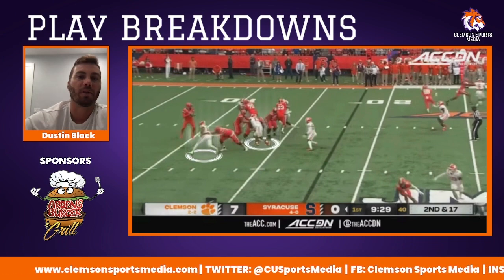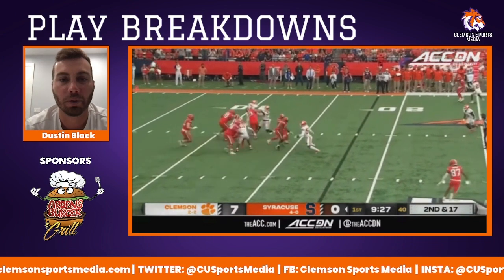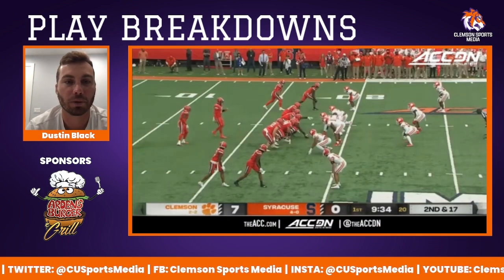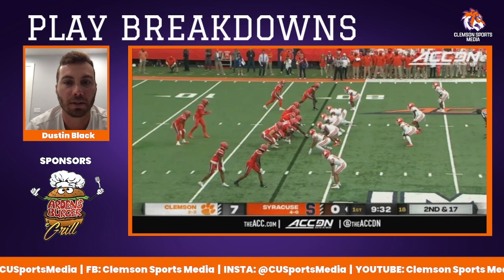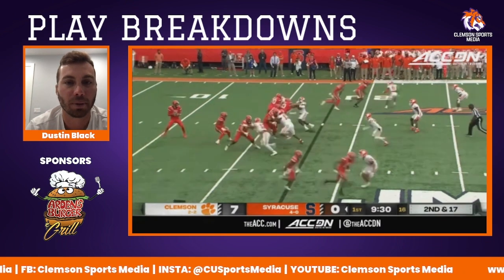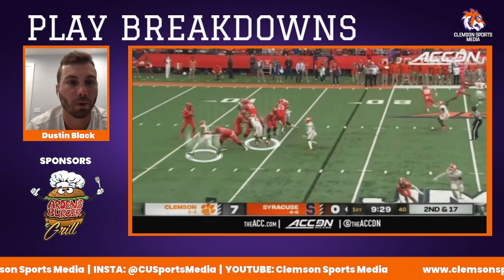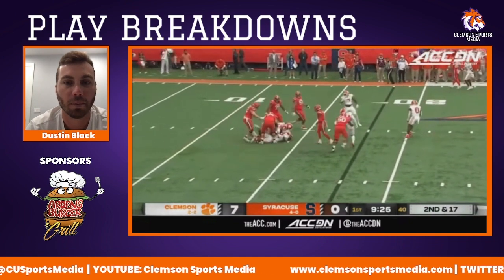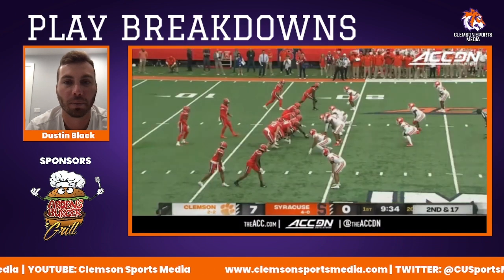I mean, that's just really advanced stuff. I don't think that you really see many freshman defensive ends with a pass rush package like that. He's got moves, he's got speed, and he has a really high motor. I mean, this kid gives 110% on every play. Just the effort level he plays with is really impressive.